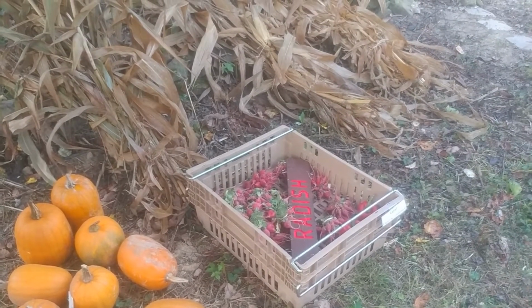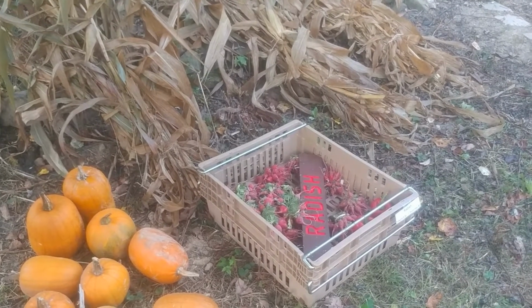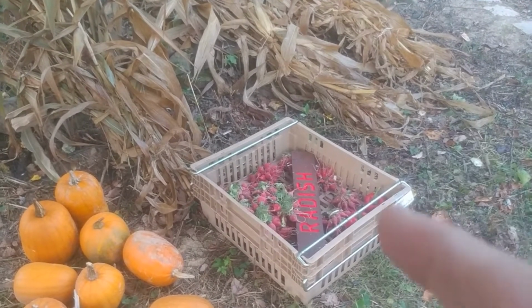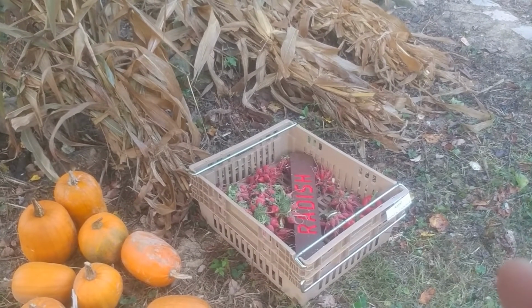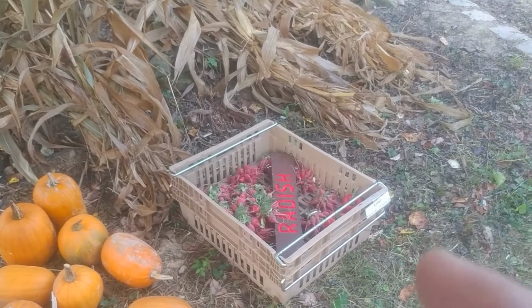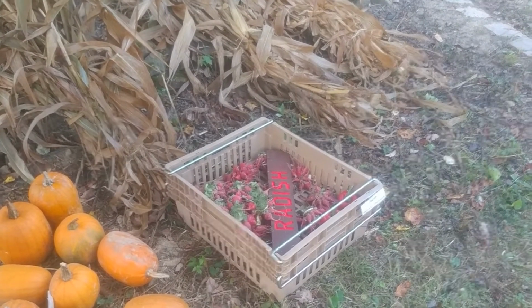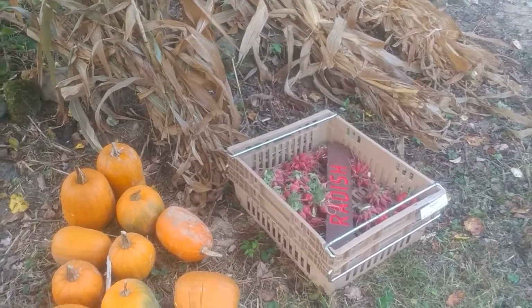And I planted way more. I planted like I was going to go to the farmer's market, and I haven't been able to do that yet. I probably could have sold all those in a day at the farmer's market, but not out here at the farm stand. So I think I'm going to try and dry some of those and maybe grind them or make them into a radish powder or something, or just cube them up and dry them, and then I could use them in soups and stuff like that.